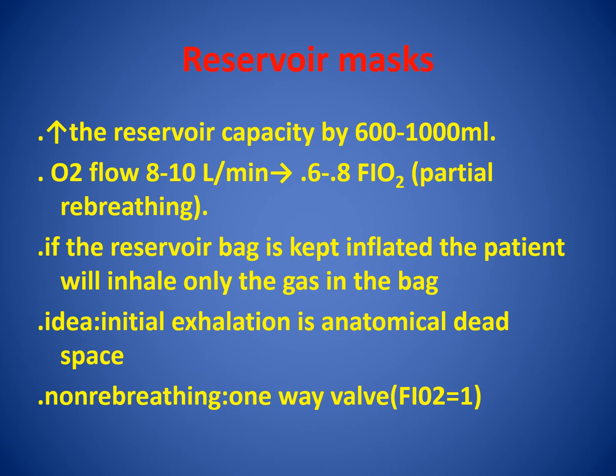Now, what is the idea of these reservoir masks? As the patient exhales, the initial phase of expiration will return to the reservoir bag. And this initial phase is anatomical dead space, which is devoid of carbon dioxide. As exhalation proceeds, the expiratory flow rate declines, and when it falls below the oxygen flow rate, exhaled gas can no longer return to the reservoir bag. So the gas that is breathed is rich in oxygen and devoid of carbon dioxide.